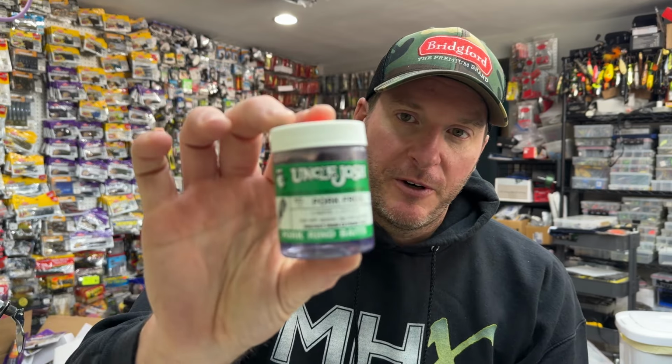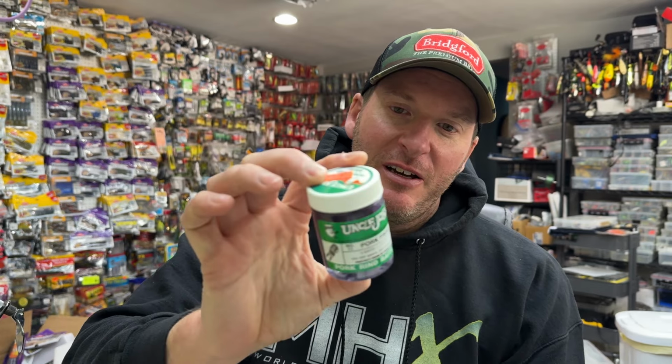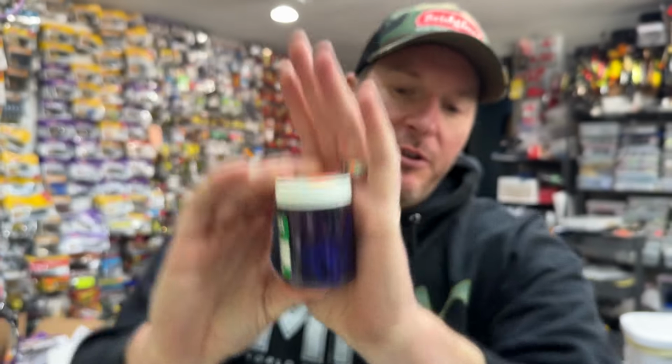How about some pork frogs? I'm not going to open this one because this is a brand new container still. But your pork frogs are made to be used as trailers on things like your flipping jigs, spinnerbaits. Try them on a chatterbait. They work absolutely phenomenal for that. I love throwing pork. They hold up great.